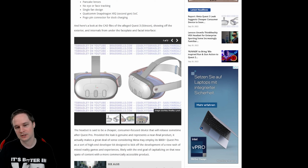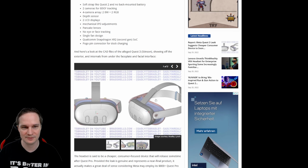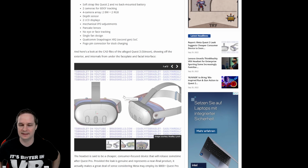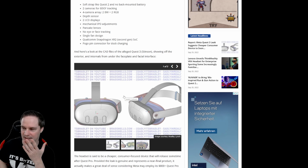This is how it looks. You see the pancake optics. It's a very small form factor. And we have the soft strap here, yeah, like with the Quest 2 standard, but perhaps you can buy the Elite strap again, which I find really good. Many people have problems, but I like the Elite strap.